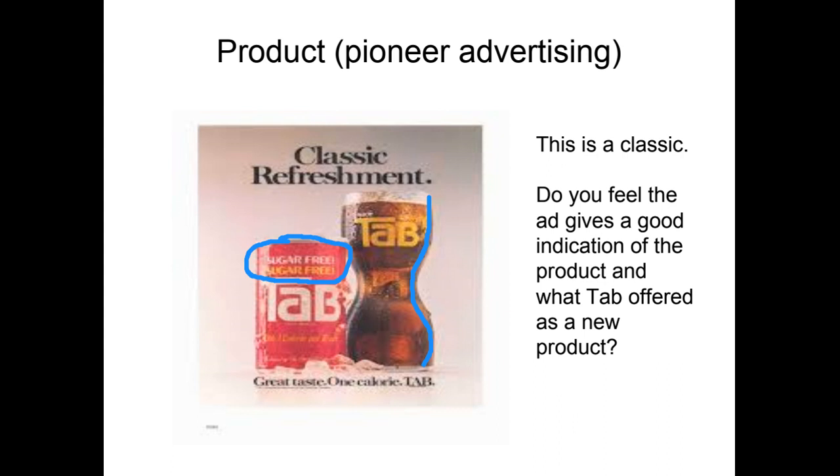And do you think it works? I mean, things are a little different now, right? We've changed how we communicate, but you kind of step back, I don't know, 30 years ago. Actually, let me look it up. When was Tab introduced? When did it come on the market? Anyone got Tab open? Faster typer than I am?